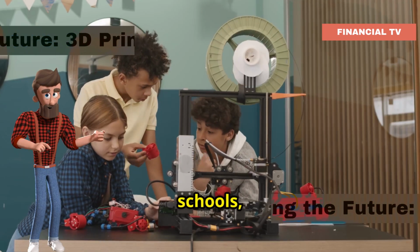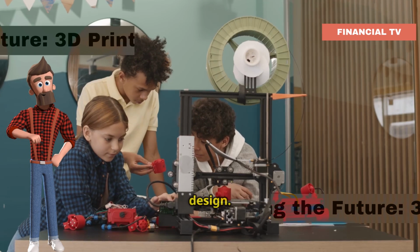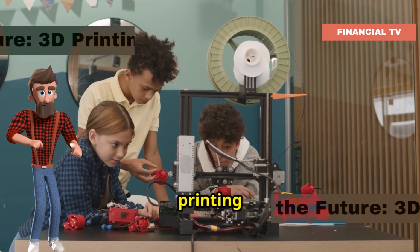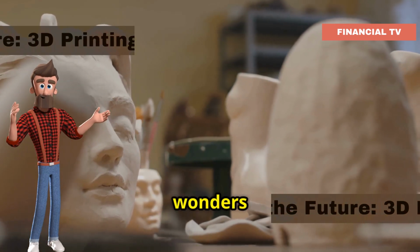You can partner with schools, museums, or even offer workshops to teach kids and adults about science, history, and design. Educational institutions are always looking for new ways to engage students, and your 3D printing service can be a valuable resource for them.